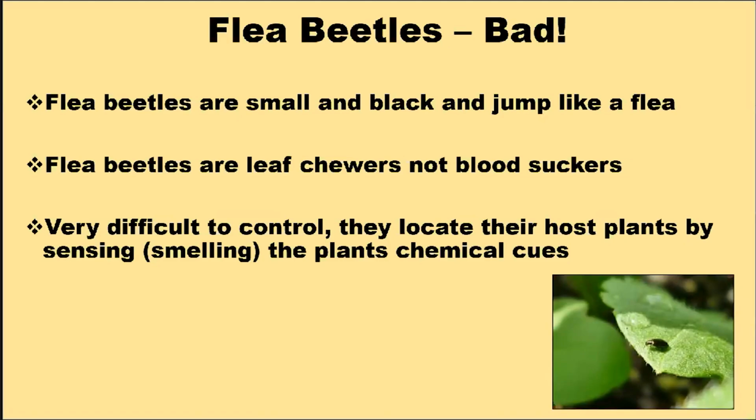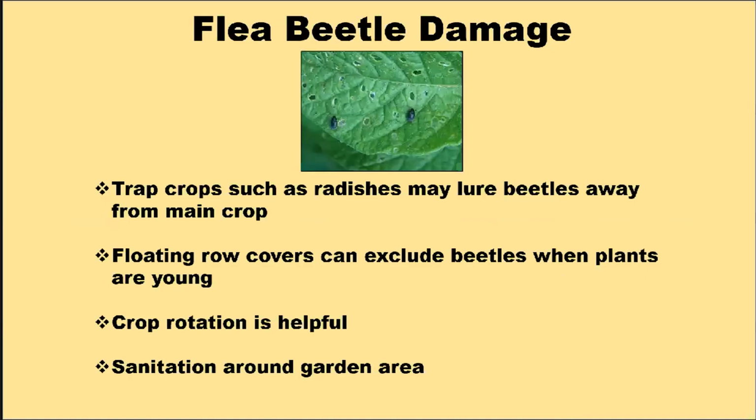They're not blood suckers. They're very difficult to control because they locate their host plants by sensing or smelling the plant's chemical cues. So as soon as your plants start growing, that's why they are definitely a problem when your vegetables are just beginning to grow. They can sense that that plant is growing because it's sending off these chemical cues. So in comes the flea beetles to do the damage. You can see that the flea beetles have caused damage by chewing holes in the leaves.